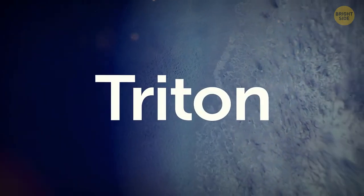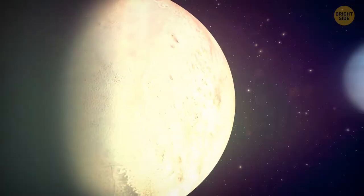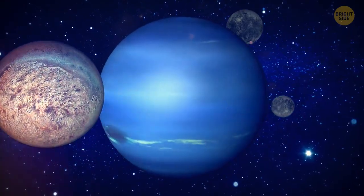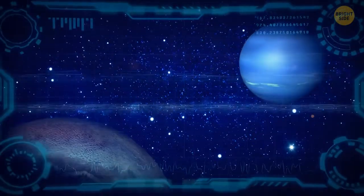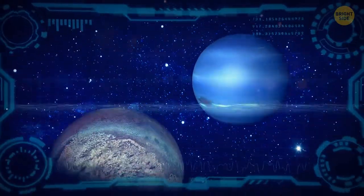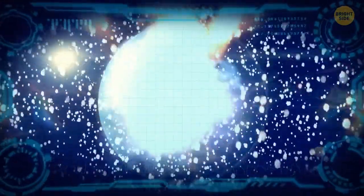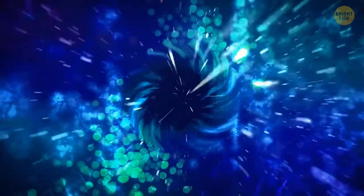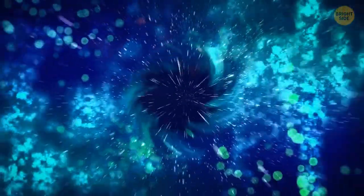Triton, the biggest of the planet's moons, orbits Neptune in a very unusual way. It moves backward compared to the rest of the planet's moons. Triton is also slowly spiraling inward toward Neptune. One day, billions of years from now, it's likely to get torn apart by the planet's gravitational forces and become just a ring around Neptune. This ring will continue being pulled inward until it eventually crashes into the planet.